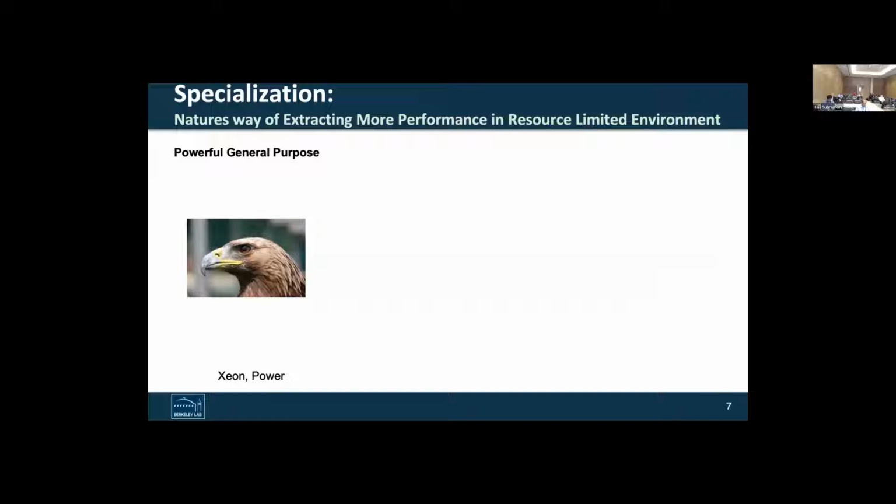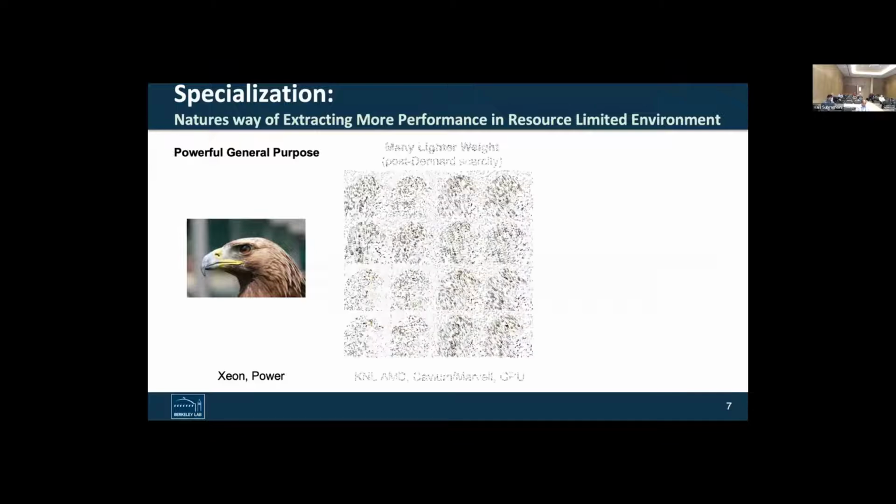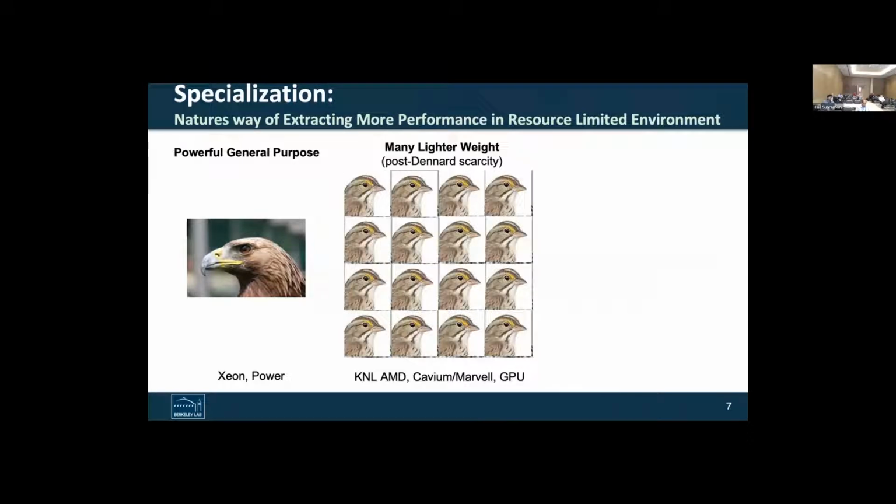So in the past, we've had powerful general purpose processors like the Xeon and the Power, giant raptors when there's a food-rich environment. But when there's food scarcity, and I'll compare food scarcity to Dennard scaling ending in 2004, then you end up with many lighter weight birds, like a couple of dozen really aggressive sparrows, which is kind of what Knights Landing was. And to some extent, GPUs and some of the early ARM architectures from Cavium and Marvell.